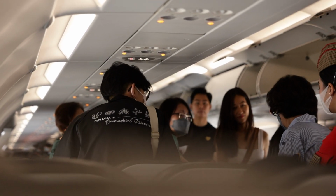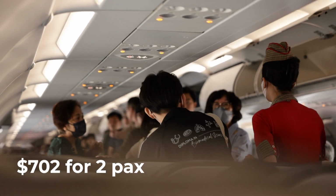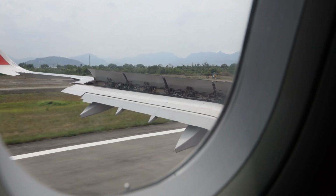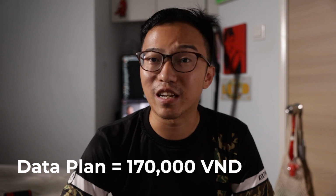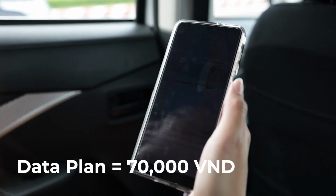For the flights, we took Vietjet Air, which according to my sister-in-law is the budget airline for Vietnam, and the flight for me and my wife came up to roughly $702 with all the taxes in. So this is roughly $351 per pax for a two-way flight to Da Nang International Airport from Singapore. Once we landed in Vietnam, I got a Vietnam data plan which will last 30 days with unlimited data, and that cost me roughly 170,000 Vietnamese dong or roughly 10 Sing dollars. Once all the admin stuff was settled, we booked a Grab to take us to our Airbnb. The Grab car was roughly 70,000 dong or $4.